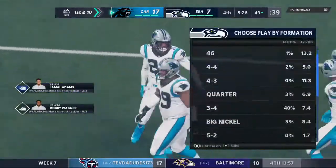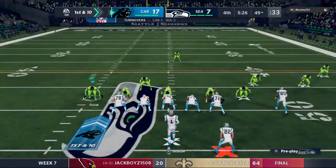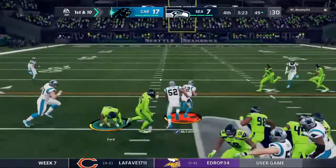Intercepted. And this is a situation where defensively, Brandon, you're going to be so excited. It's getting late. You've got the lead. No reason to not just pin your ears back and go. Bring the pressure. And here they hit him as he's releasing the football, and that's going to help lead to the interception.